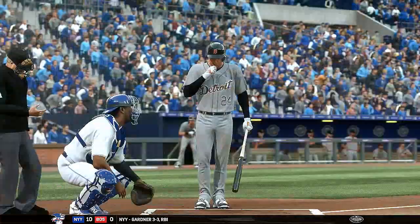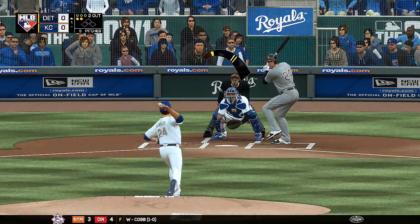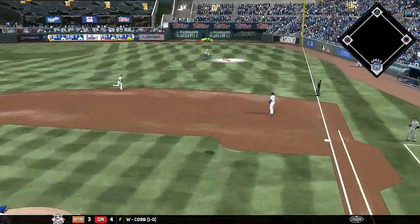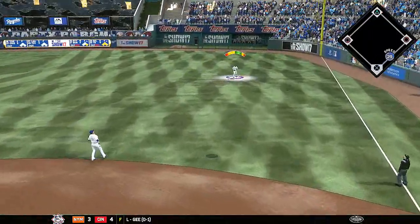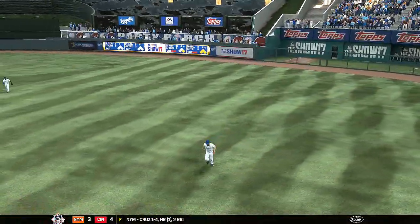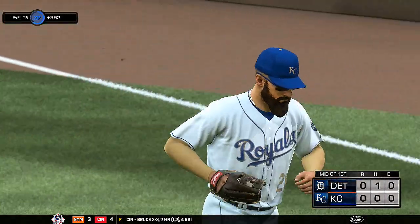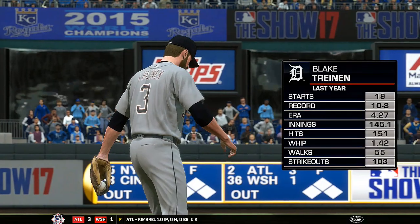Now Miguel Cabrera, of course, a dangerous hitter here. Don't want to deal with him too much, as we'll see the pitch here. This one's going to be a pop up out to right field. This should be an easy out, and that should get us out of the inning, as the Royals do a quick 1-2-3, especially getting that double play in the top half of the first. Now we'll go to the bottom half of the first.